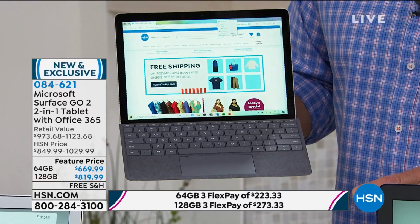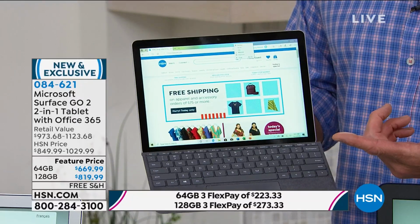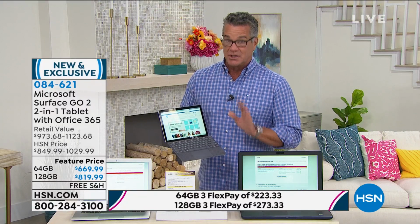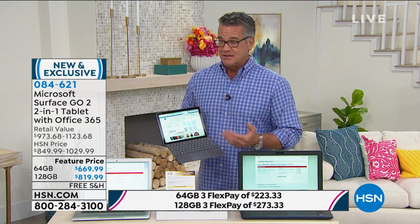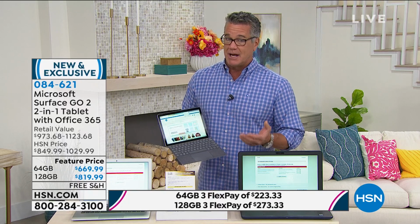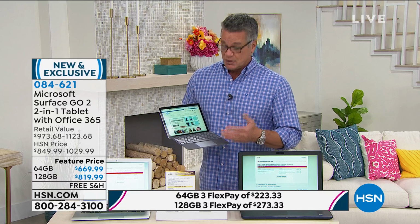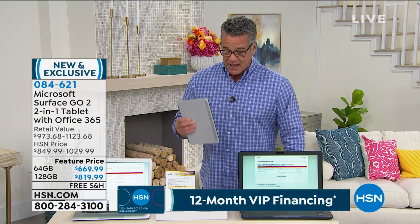We put Office in there for a year. It's extreme 2-in-1 versatility. You can take the tablet off at any time. This keyboard is a velvetized, full-size keyboard with backlit keys. I mean, this thing is ridiculous. If you look down there, our 2 prices today: if you want the 64 gig, it's $669. If you want the 128, it's $819. We have VIP financing, so for the 64 gig, you can get it home for about $55, $56 a month, and you will have the most portable, wonderful computing experience you will ever have.